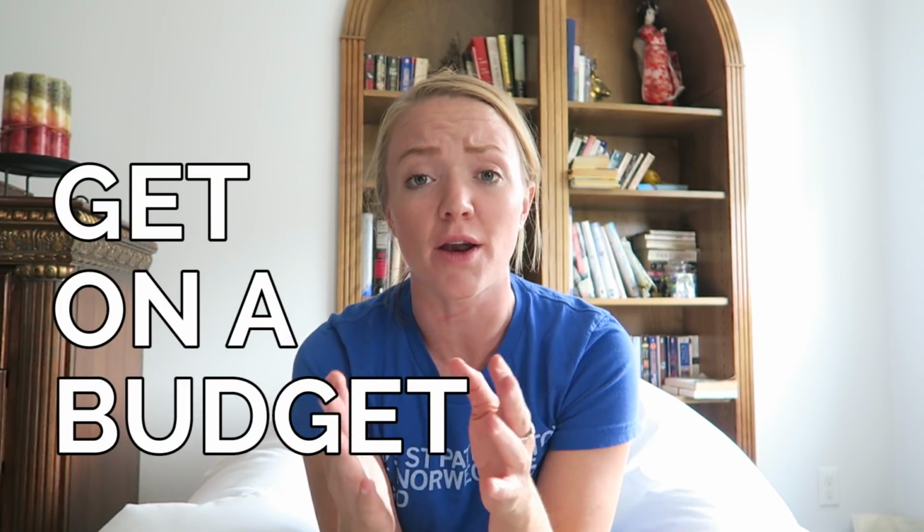Okay, so obviously you can make a plan to pay back your student loans, but you need to get a little bit more organized. And that leads me to step number 2, which is to get yourself on a budget, because you need to also figure out how you're gonna afford the rest of your life, not just those student loan payments.